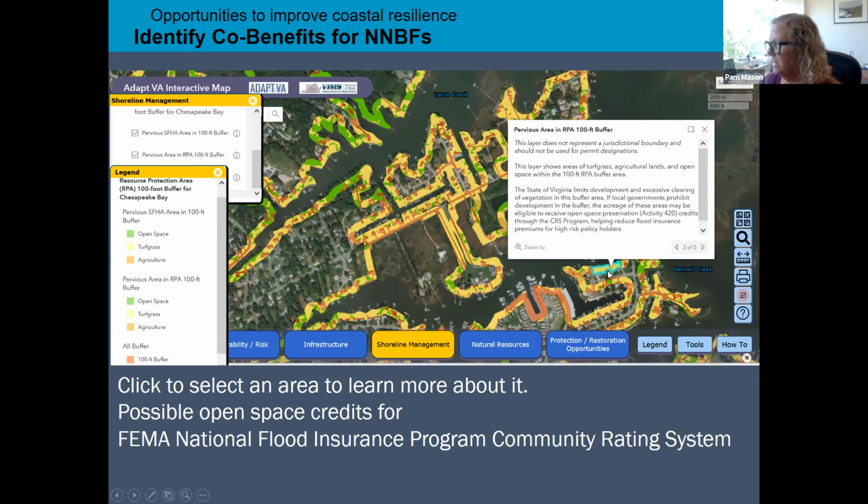But again, it lets you see what that space is and whether you have open space and whether you'd be able to potentially receive credits for the community rating system.